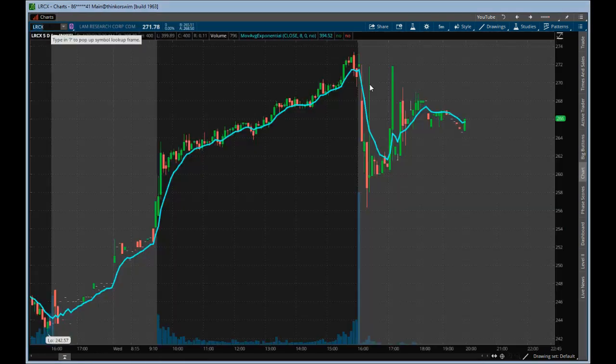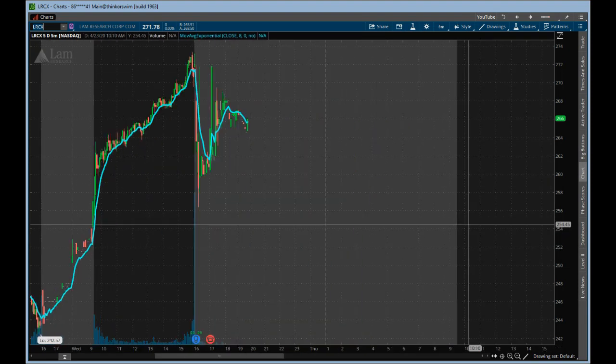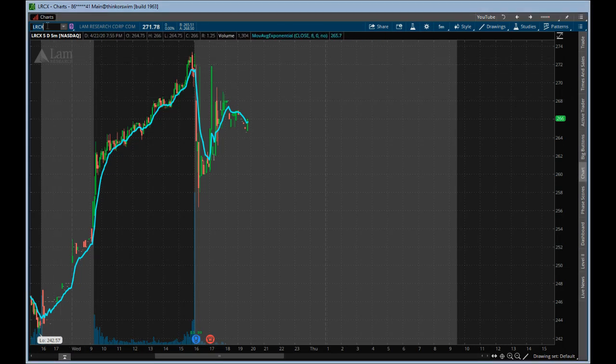LRCX. The semis have been getting hit a lot recently, so we'll see how this one goes into today. They had earnings yesterday. It's really, really choppy just from last night, so let's see if that gets any action today, maybe on a 15 ORB.